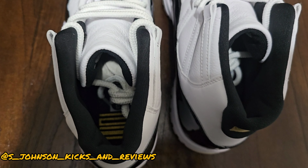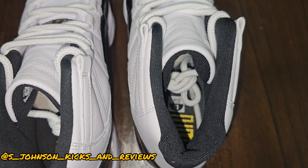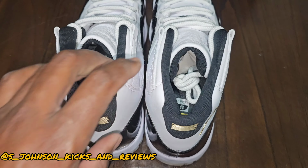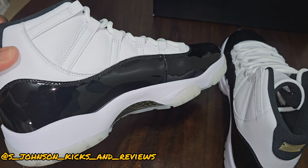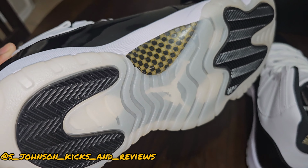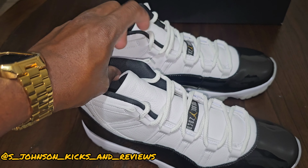If you look on the inside, turn the flash on. You got the black insole with the gold 23 on the inside. Size tag right there. You actually have tissue paper. I wish they would have put the little hard plastic they usually put in there, but it's all good. Very, very nice shoe, man. Very nice. You got the metallic gold and black checkerboard, milky outsole, black pods. Let's do some B-roll on here, and then we can get you a rating for these shoes.